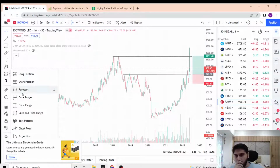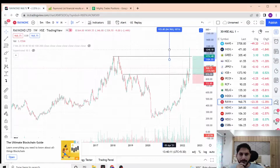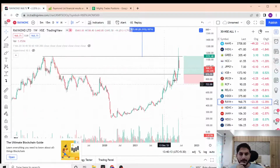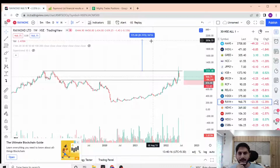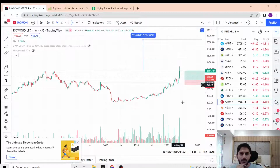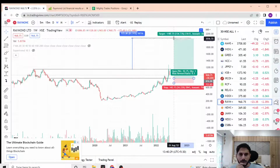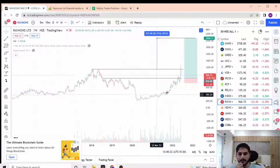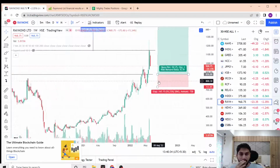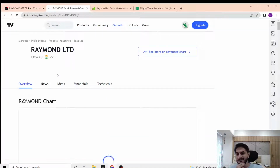But if we take the depth of this entire consolidation, and if it gives a breakout again above this line, then the next target directly comes in at 2073 rupees. In that case, the stock goes up 136% in gain. Now this looks like a really excellent target. Not sure if this will get achieved.